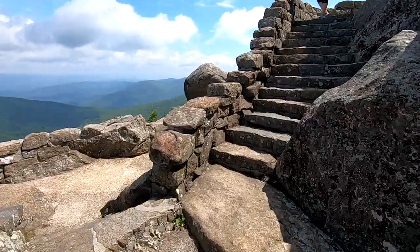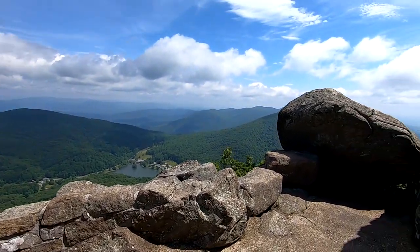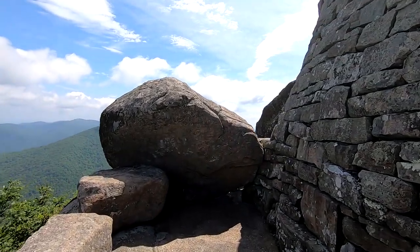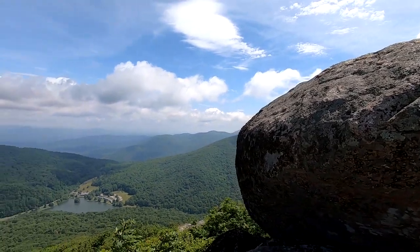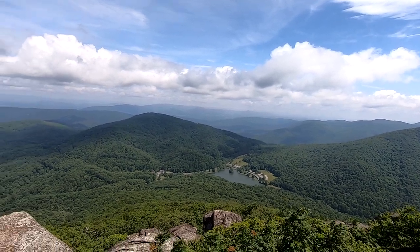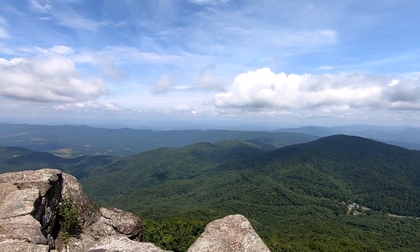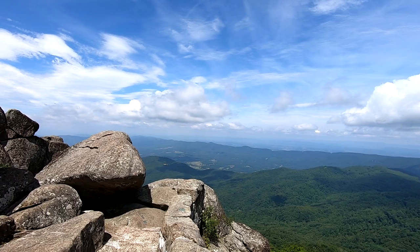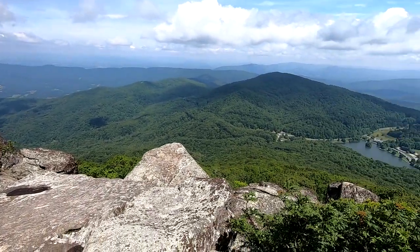As beautiful as Sharp Top Mountain is, it does have a tragedy associated with it. On February 2nd, 1943, five Army airmen were killed in a World War II training mission when their B-25 Mitchell bomber crashed on Sharp Top Mountain. Remains of the wreckage still can be found on Sharp Top Mountain to this day if you know the location of them. I believe, out of respect to the airmen who lost their lives, the location is kind of hush-hush and not a lot of people know where it is.